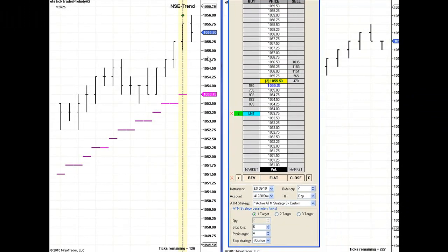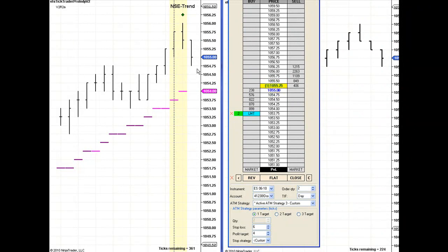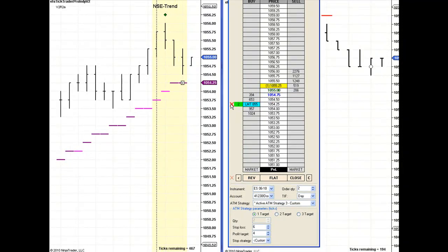So still looking for that pullback trade, see if we can catch a one and done. This yellow here is telling us that we're in no zone. No zone means we're not going to take a normal system entry. That's all that means. Meaning the normal system entries are less likely to be profitable at this point. So I just want to try to catch the pullback trade again, and we may get a cancel. There's the cancel bar.